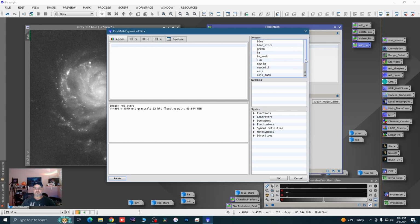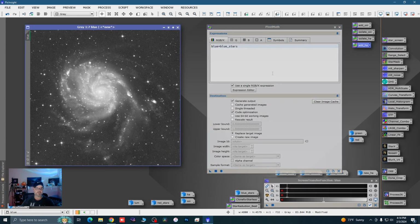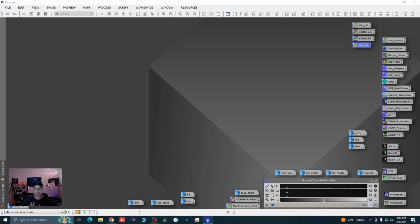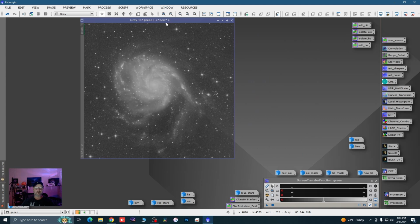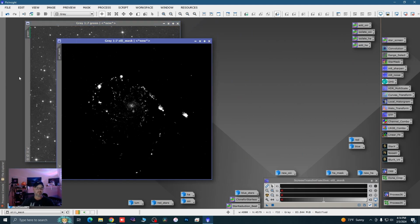Where you at, blue? Blue plus blue stars. Okay. Replace the target image. Drag and drop. Stars back in. Close the tool. All right, so blue's done. So let's open up our green image. All right. And we're going to take our O3 mask and apply it.